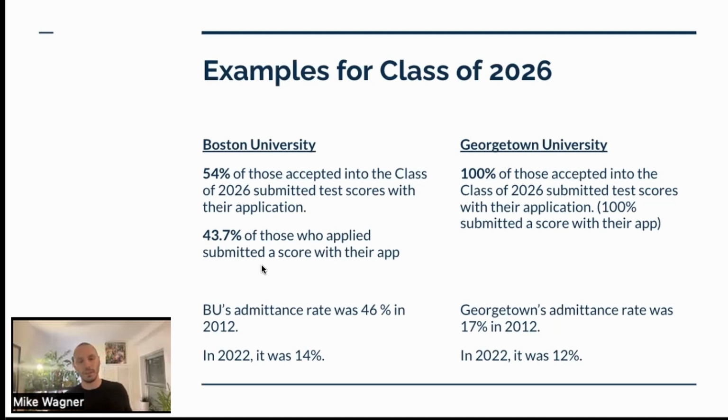Of course, this depends. It's program specific. There's nuance here, but we're just looking at the broad picture. Also, to give you perspective, BU's admittance rate in 2012 was 46%. Last year, it was 14%.